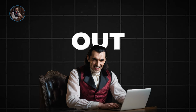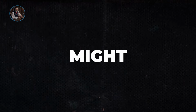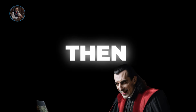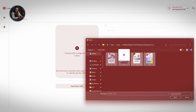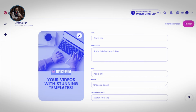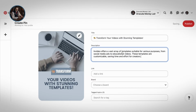Pinterest seems to roll out changes to accounts at different times, making it so that everyone's account might look a little different at any given time. So, create your pin in whichever way your account allows you to do it. Then, you want to upload each pin that we created in Canva individually to create individual posts. Don't drag all the images together or else Pinterest will create them as a carousel, which is not what we want. Once you've uploaded all your pin images, copy the title, description, and paste it here.